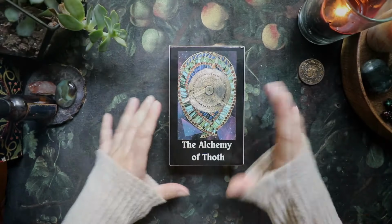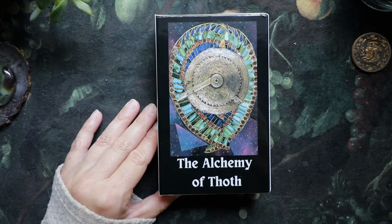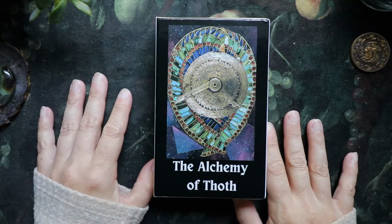So I'll meet you in the top-down view for some excitement. Let's do it. All right, hey, we've made it. We've made it to the top-down view. Let's get in, because we wanna see. So here it is, the Alchemy of Thoth.